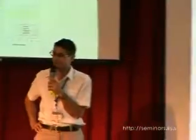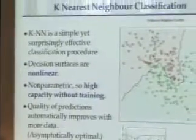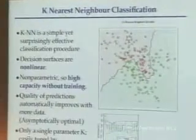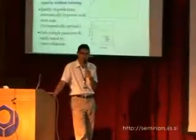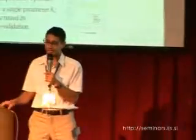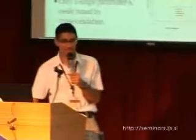So k-nearest neighbor has a bad reputation, right? It's the punching bag of classifiers. Everyone usually uses k-nearest neighbor as the dumb thing that my algorithm is now going to beat. But actually, k-nearest neighbor has many appealing properties. It's a very simple but surprisingly effective classification procedure. The decision surfaces are automatically nonlinear. It's non-parametric, so it has very high capacity, but you don't really need to do any kind of training on it. The quality of the predictions improves automatically as you get more data. There are some very strong theoretical results about this. And on the face of it, there's only a single parameter, k, which you can easily tune by cross-validation. So k-nearest neighbor is actually a pretty exciting idea.